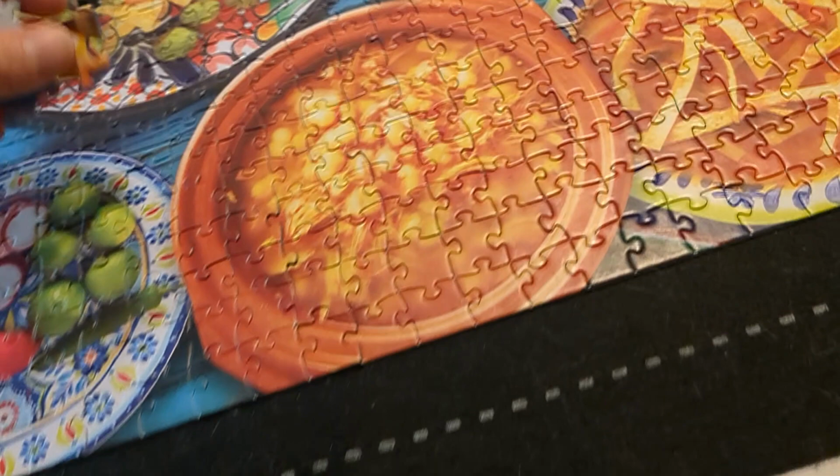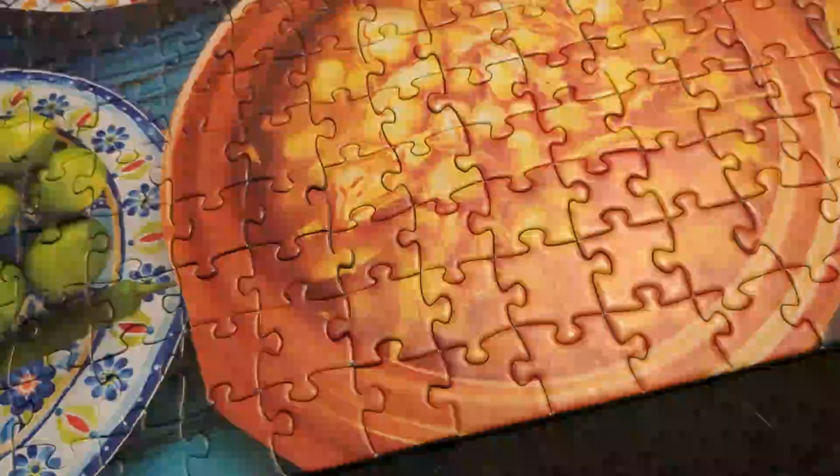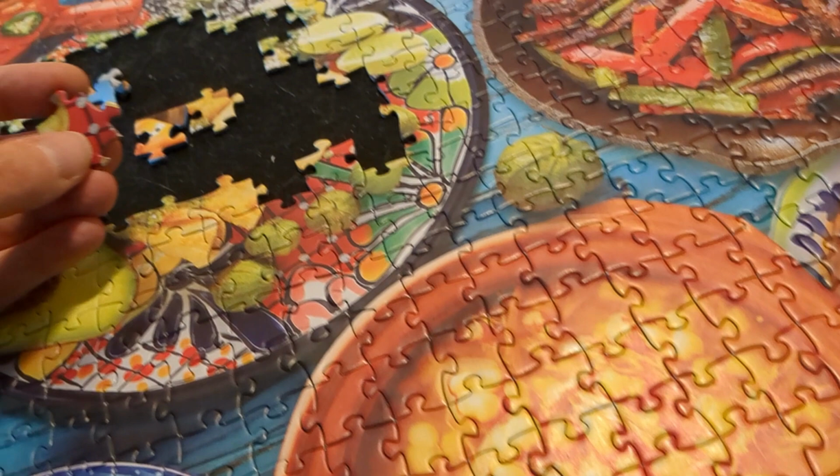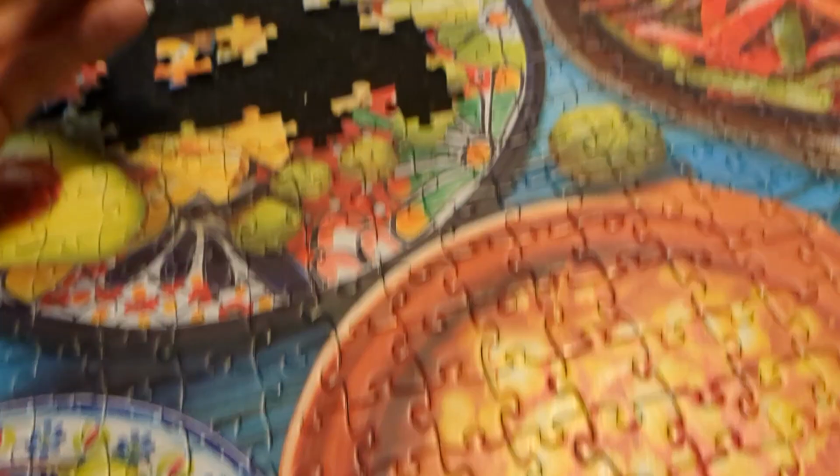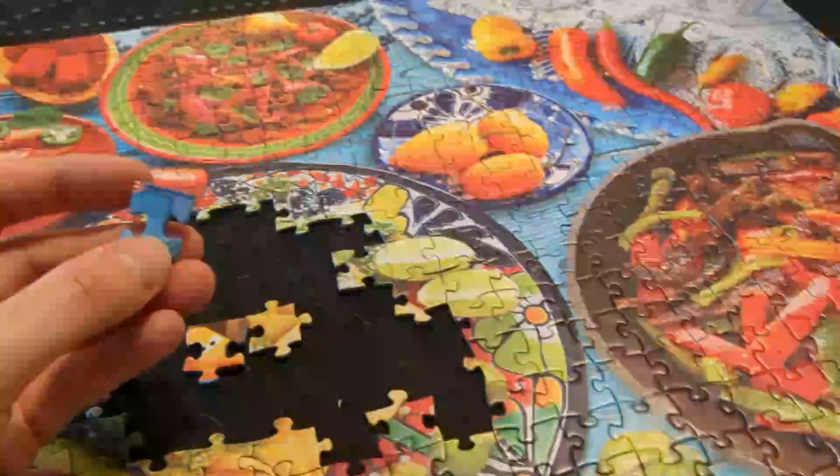The pieces themselves are very, how do I describe it? They're not glossy, but there's no texture to them at all. Whereas I have a Ravensburger here and there's a bit of grip on them. Sorry, guys. There's a bit of grip on them. This is a Ravensburger piece.